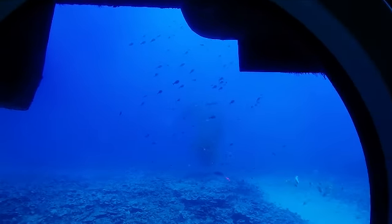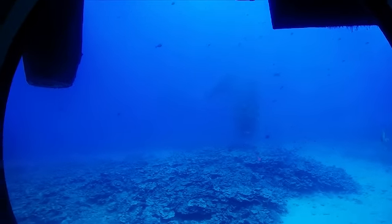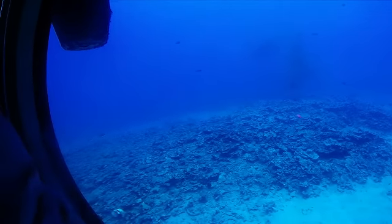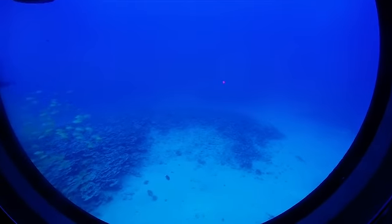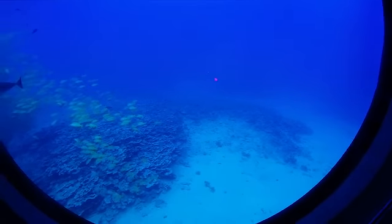Okay, so we've got a really beautiful fish right here on the starboard side with black and white vertical stripes, kind of like a white party streamer coming off the top. You guys might recognize that fish. This is a Moorish idol. You might recognize it from the critically acclaimed underwater documentary. Look at that one. That one's got a green tail.